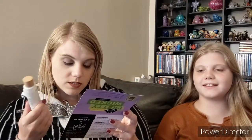Rerum Natura is a deluxe sample. It is $6.50 for 100 milliliters. This is 40 milliliters. And Lottie London Wing Woman Liquid Eyeliner is a full size and it's $7. And then the Sugar Cosmetics Tipsy Lips Moisturizing Balm in Mojito. Can I have this for just a second? This is the full size and it's $8.99.